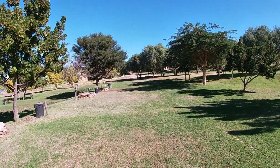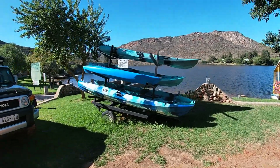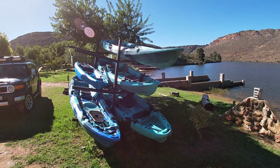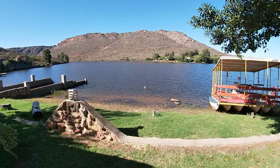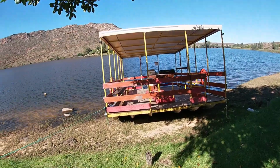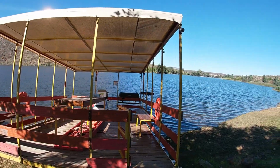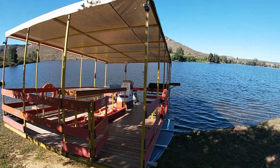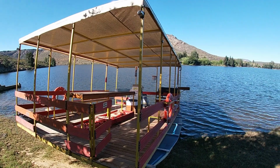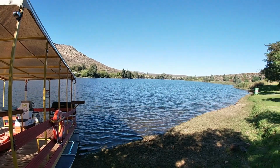And these are all the normal campsites. So they have these kayaks that you can rent. I think it's 250 rand per day. Then also they have this barge, takes maximum 10 people. Price for this one is 1,500 rand per day, but apparently it's out of order at the moment. So if you do come here and plan to rent this thing, first call ahead and ask them if it's actually in use.